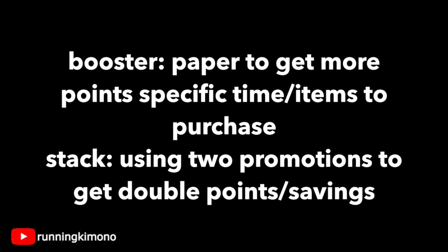And then the final thing we're going to talk about is a stack. It is using 2 promotions to get double the points or the savings. You guys know with the boosters, we have been putting both the electronic with the papers and getting twice the amount of points, or even a flyer booster with a load booster. You guys get what I'm saying. But basically that's what stacking means, or to do a stack.